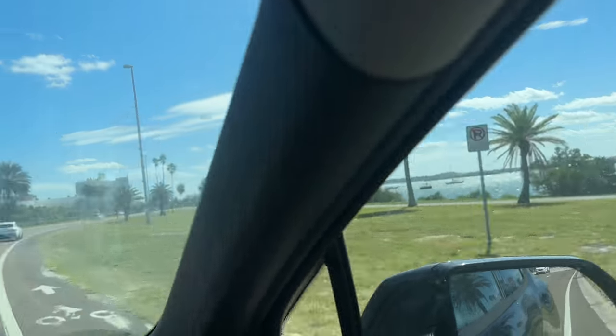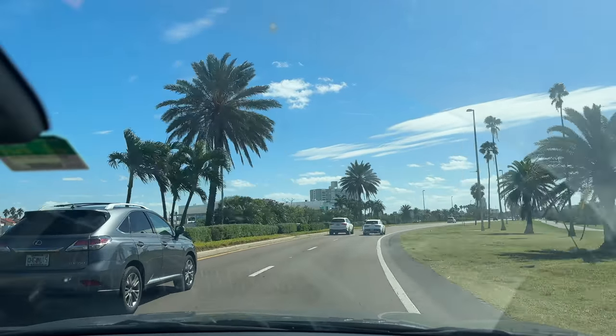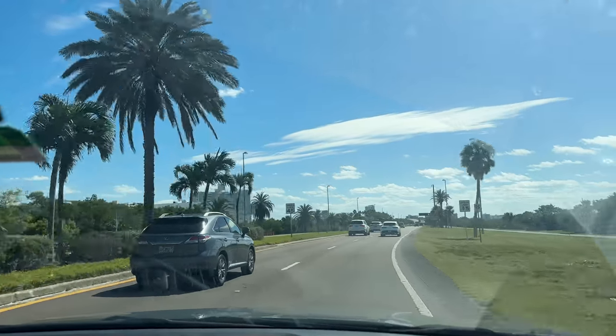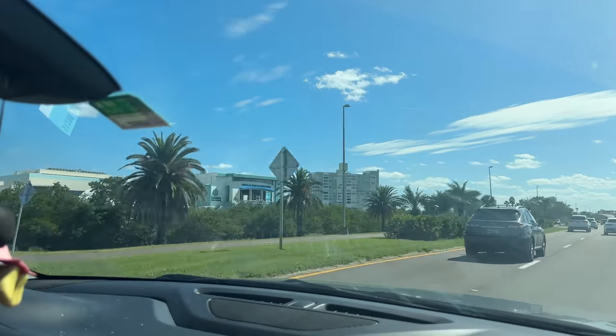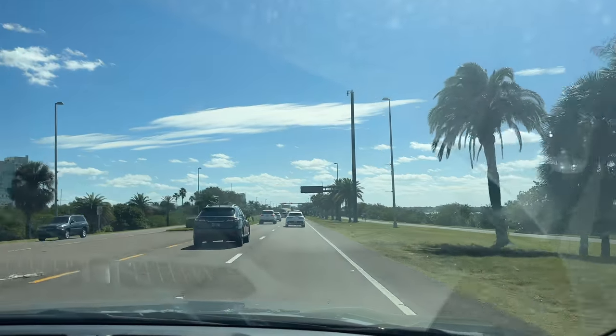So I think the aquarium is going to be over here on the left again, which I think we maybe took some video of when we were coming in. So I believe... Right there. That's the aquarium, so yep. We did not make it there. And there's the dolphin complex.